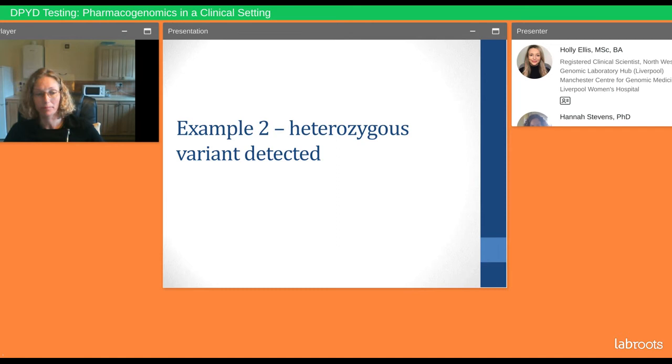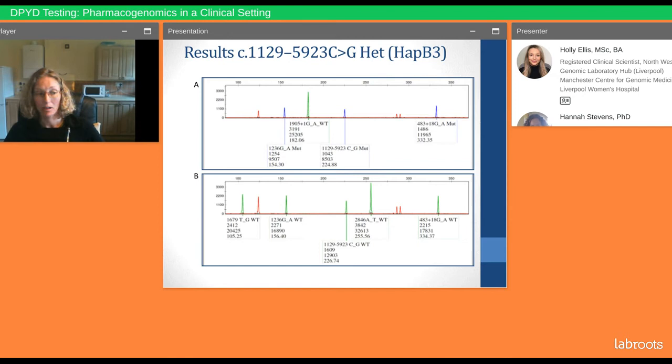The next case is an example of a heterozygous variant detected. This example is the most common variant detected. The patient has 3 variants, which are all parts of the HAP-B3 that Holly has previously mentioned. This patient is heterozygous, as the respective normal green peaks are still present, although at reduced peak height.